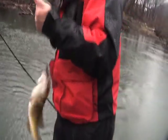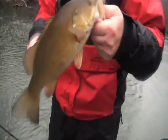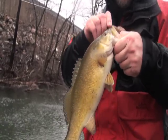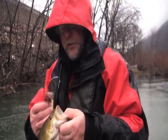Got one, man? One thing that's definitely different about the winter is they get that winter pale color to them, don't they? It's actually very attractive in its own way. That fish is cold. It's cold to the touch.